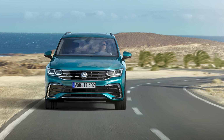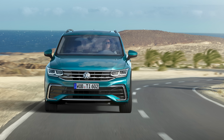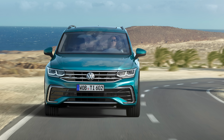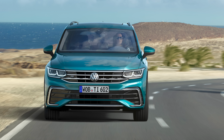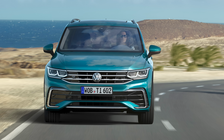We don't know pricing details just yet. I expect it's going to stick pretty close to 2020, and we know that there are going to be 4 different trims: S, SE, SE with the R-Line, and SEL R-Line. S is going to give you the standard 17-inch alloy wheels, the LED headlights and tail lights, the multifunction touch steering wheel that we saw in the pictures there, and the 8-inch digital cockpit. We'll also get heated front seats standard, which is kind of a nice touch.